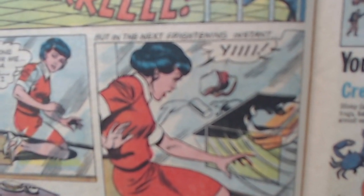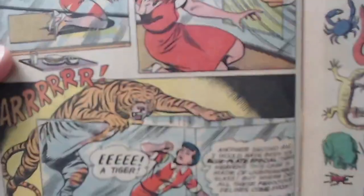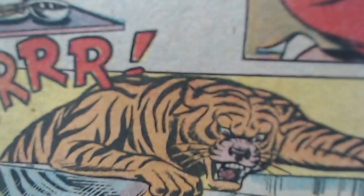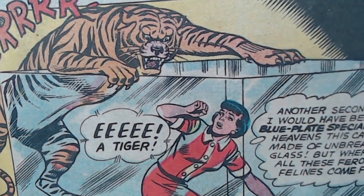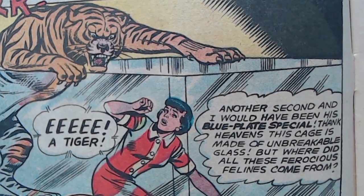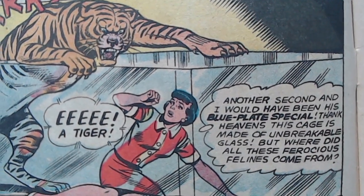But in the next frightening instant, oh wow, look at the cat paw. Yay! A tiger. Let's see how well it's drawn. Nicely drawn. Another second and it would have been his blue plated special. Thank heavens this cage is made of unbreakable glass. But where did all these ferocious felines come from?